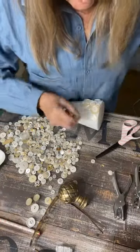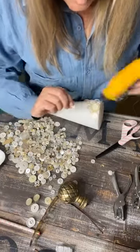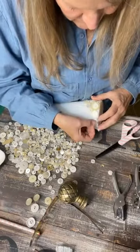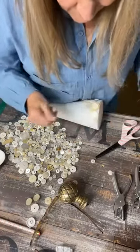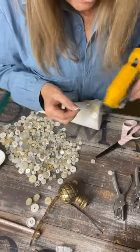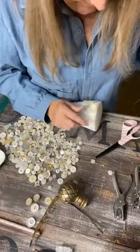There's another one of those nice seashellish ones. Tuck that right in there. There's another one. I love going through buttons. I know that's such a weird thing, but it's not. A lot of you guys said you like doing buttons too, so I'm not the only weirdo, right? You guys are weirdos too. We're all weirdos.